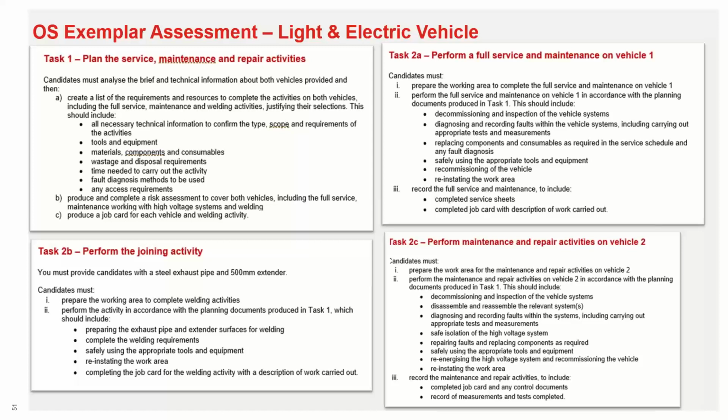So what they need to do is weld an exhaust pipe extender with dimensions. So they need to prepare an exhaust pipe, complete the weld requirement, use appropriate tools and equipment, reinstate the work area and complete the job card. Note on this welding activity, they do not need to be welding to British standards or welding standards. It's just a practical activity task within this section.